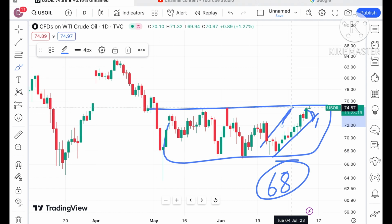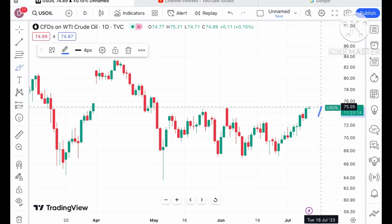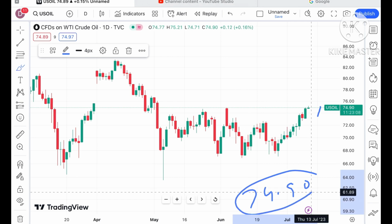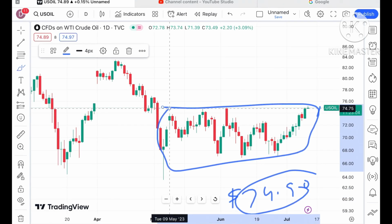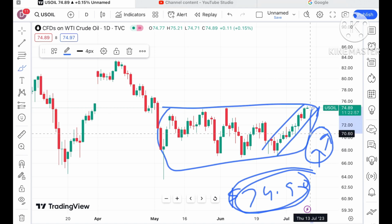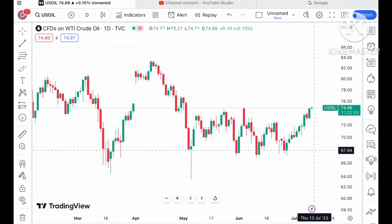Now you can see today it has moved out of this particular zone, okay, and touched a level of 75.28. The strong support is coming at a level of $74.90, okay, which is the half of this zone. So if the zone breakout happens, then we can see it can move further upside. Okay, but if it breaks this particular zone, then we can see it can go further down. Okay, this is the first thing.